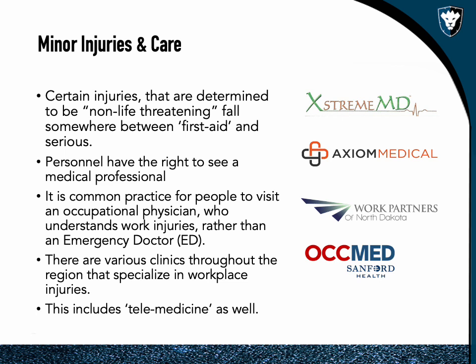Minor injuries and care. Certain injuries that are determined to be non-life-threatening fall somewhere between first aid and serious. Personnel have the right to see a medical professional. It is a common practice for people to visit an occupational physician who understands work injuries rather than an emergency doctor. There are various clinics throughout the region that specialize in workplace injuries, and this includes telemedicine as well.